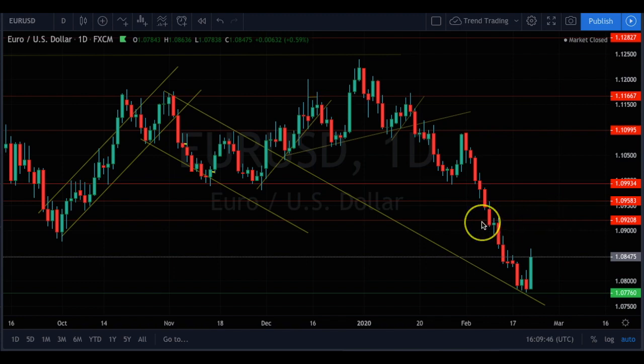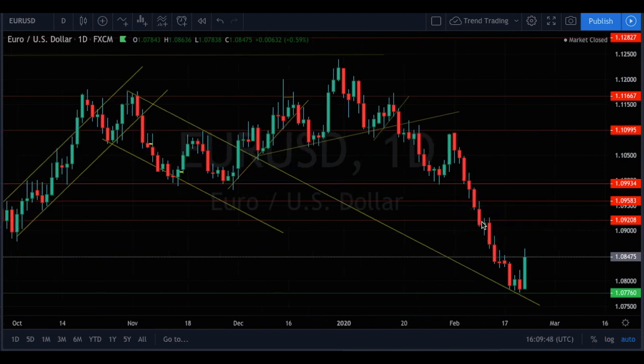Right now, though, let's see whether we have the resumption of the dollar strength, or we still continue to see a little bit of retrace and head towards some positions where we could look to sell the dollar.